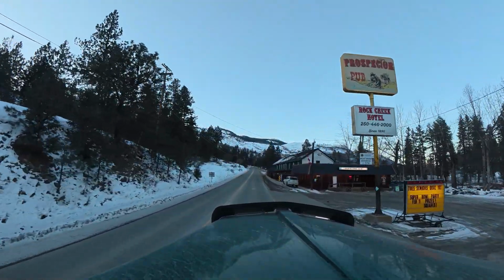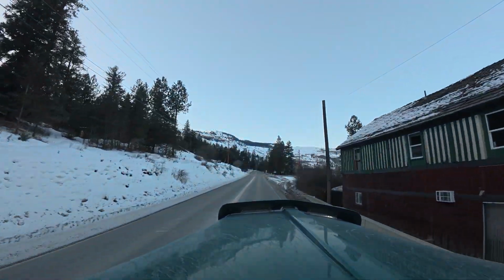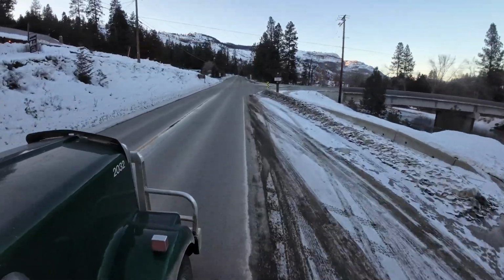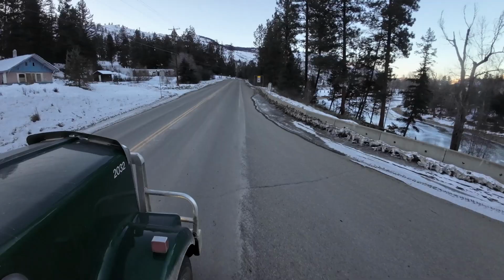I'm told this little pub here has some really good food. And there's enough space right here for a Super B to pull over on the shoulder and walk back there, so good to know. Sometime I'll have to go do that.